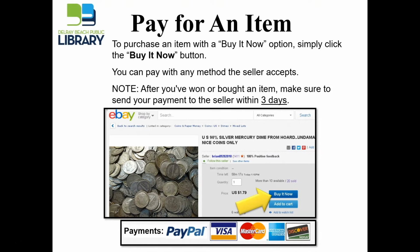Note, after you won or bought an item, it's a good practice to make sure that you send your payment to the seller within 3 days. Because when you finish purchasing an item, even though you can provide feedback to the seller, the seller can also at the same time provide feedback about you as a buyer.